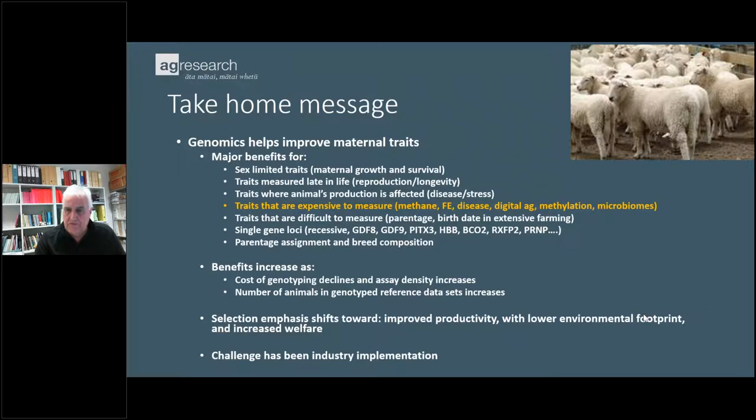The benefits also increase as the number of animals genotyped and the reference data sets increase. These are the data sets where the traits are measured and the animals are genotyped. There is a change, though: the selection emphasis shifts towards increased productivity with lower environmental footprint and increased welfare, because many of the traits that are difficult to measure deal with those things. So the challenge has been industry implementation.